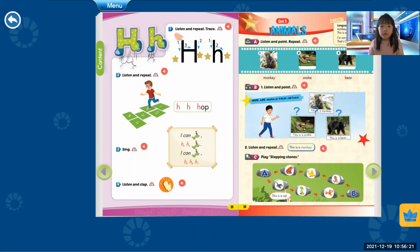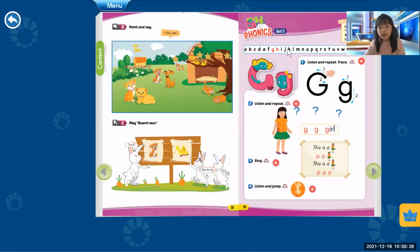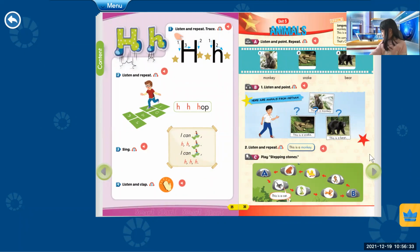Okay, now we will review a little bit, okay? To remember, this one is letter G. Go. Okay, that's why I say goodbye. I don't have time to chat now. I must go to study. And this one is H and little h. And hop. I can hop. Hop. I can hop. That's better.